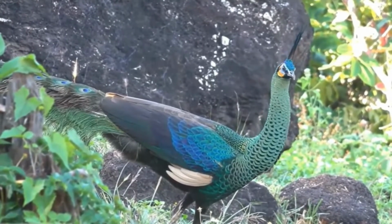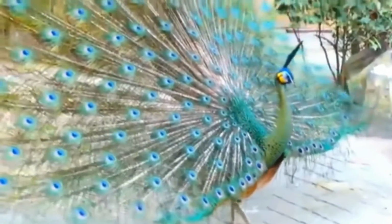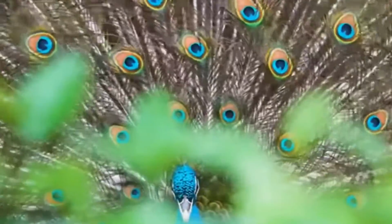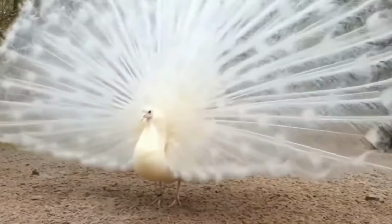The Java green peafowl is a brightly colored subspecies of the green peacock, and a rare beauty found exclusively on the island of Java. But with all these bright colors amongst the species, the plain white peacock seems to have a novelty effect, with people willing to pay up to $1,250 for just a single bird.